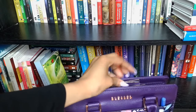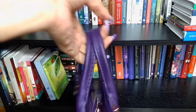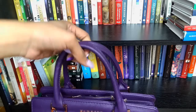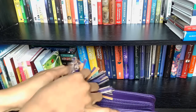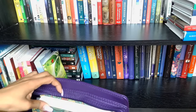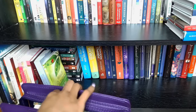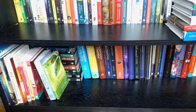I've done a review on this. This is still the same size. I have not gotten the extra large size yet. But it works because I keep one of my other Bibles in here. This is the Expressions Bible from Hendrickson that I did a review on. So it works. I keep that Bible in there and I take that Bible to church. I'll do an updated What's in My Bible Bag video soon.